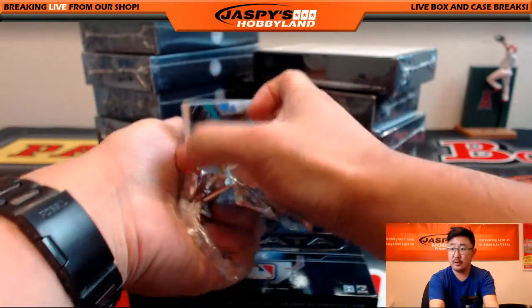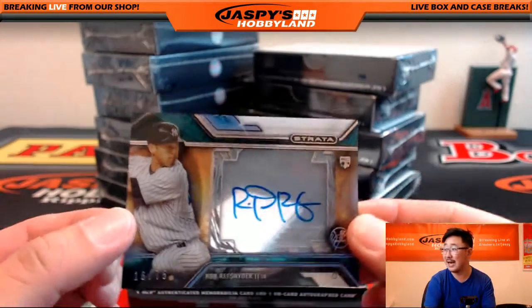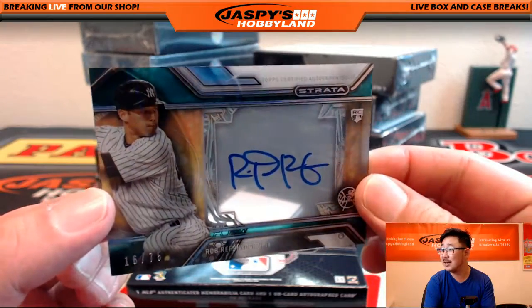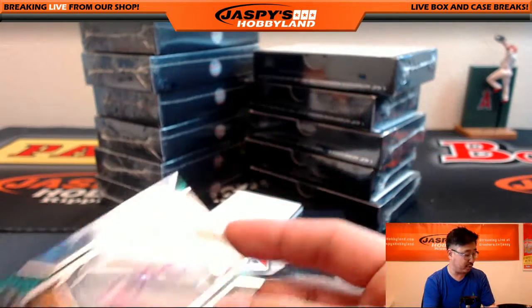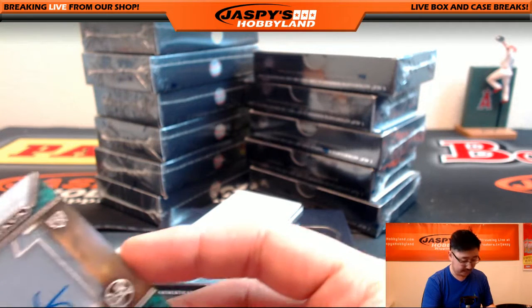And the first one out of the gate is, we seem to pull this guy out of every case, Rob Refsnyder, 16 out of 75 for the New York Giants, Bronx Bombers. That goes to Derek Watley.